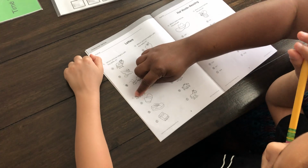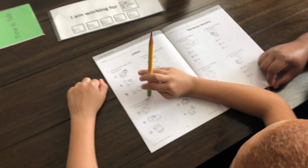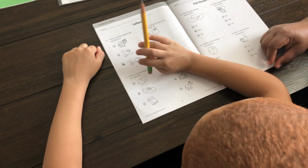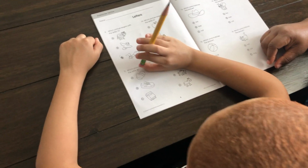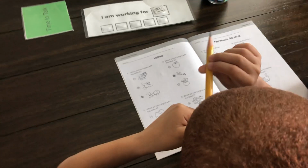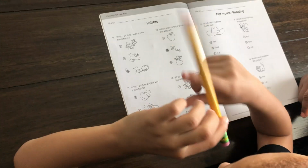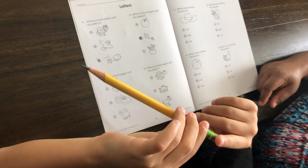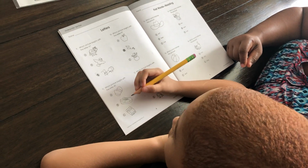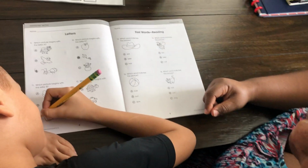Read it. Which picture begins with the letter B? Read it again. Which picture begins with the letter B? B is for book. Good job. Very good.